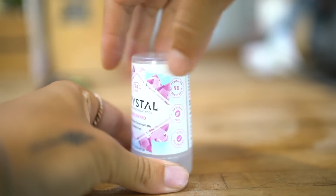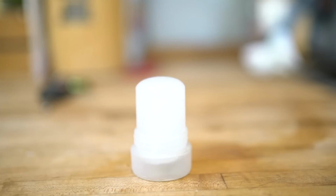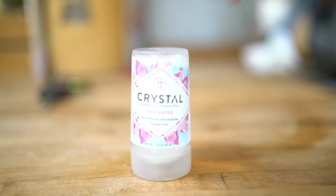So one way I prolong it is with this crystal deodorant. And I have actually done a test on this, because you wouldn't think it would work because it's literally just a crystal. But it's supposed to, you put it on your clean armpits and it prevents it from smelling, whereas deodorant kind of covers the scent in a way. So as soon as I shower, I put this all over, and I basically only use this right after I shower when I'm very clean.